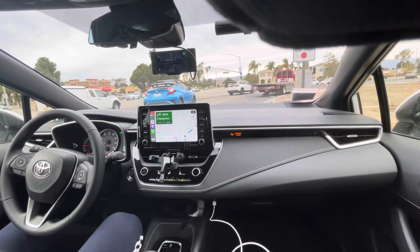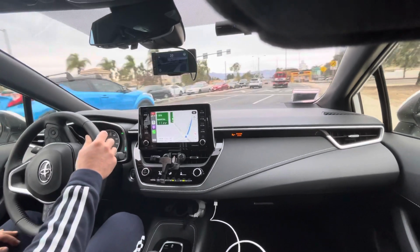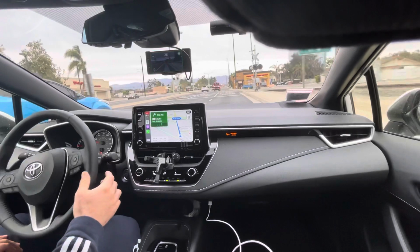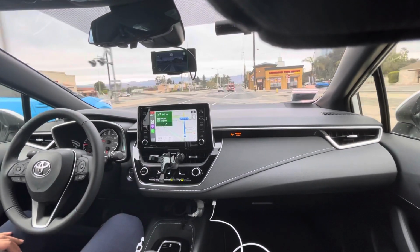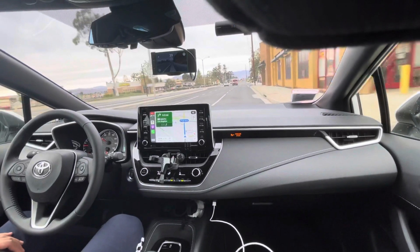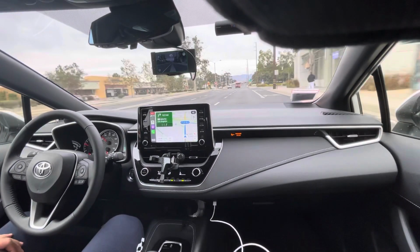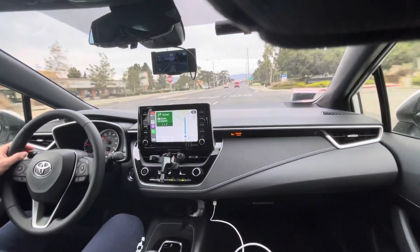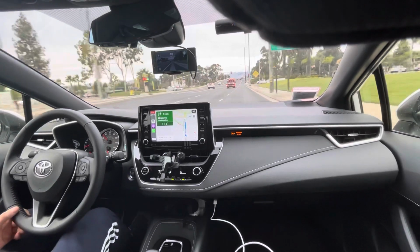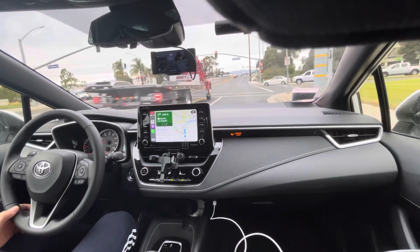Let's see if it follows the right turn. Okay, almost. That was funny. There you go. Let's see. That was interesting. To enter the freeway, and like always, since there are no cars in front, we have to brake.